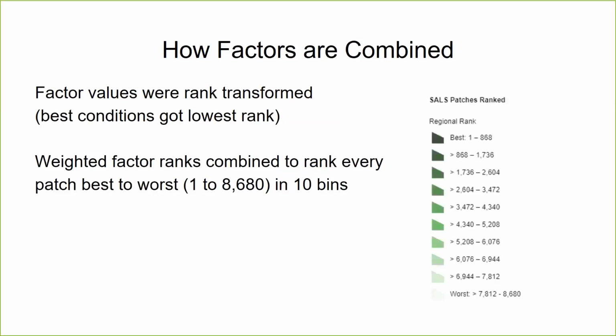If you look at the maps, those are put into 10 bins, from darkest to lightest, with the best conditions, the top 10% of the patches, and so on.